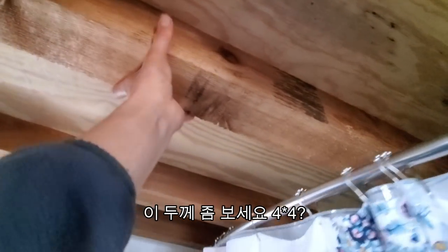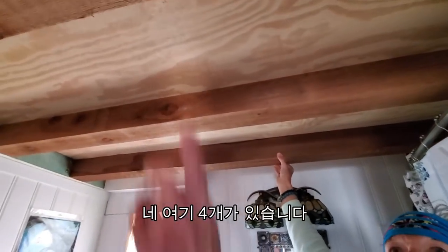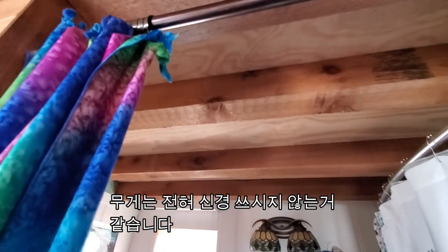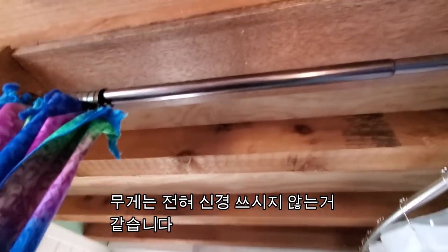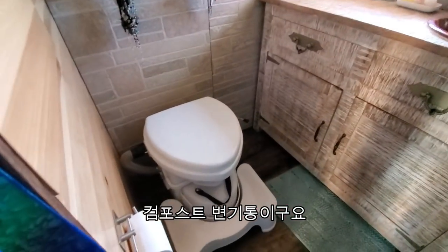Yeah, so, the beams. It's 4x4. I got three of these here, or four, including that one. Four beams. And then looks like you don't care about the weight. Yeah, composting toilet.